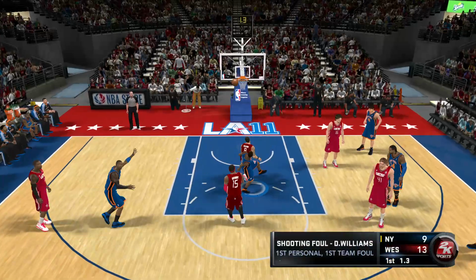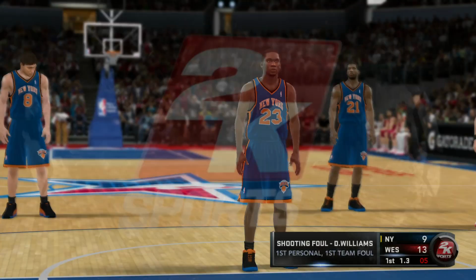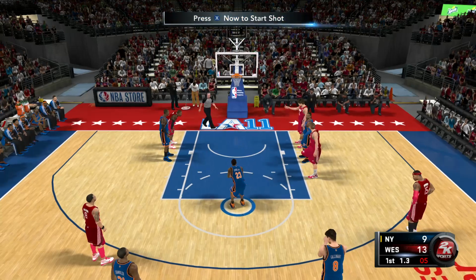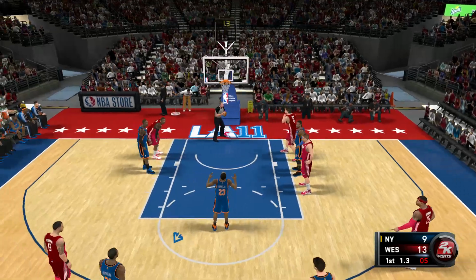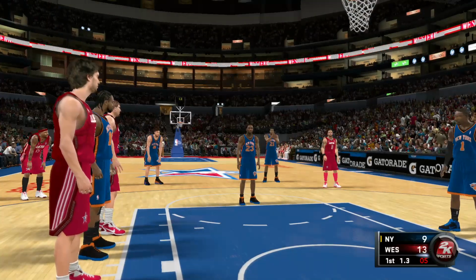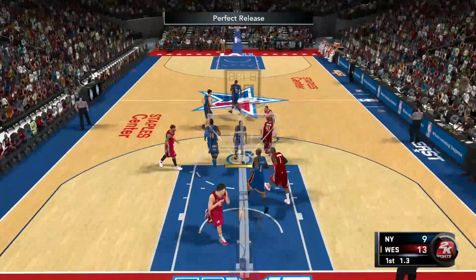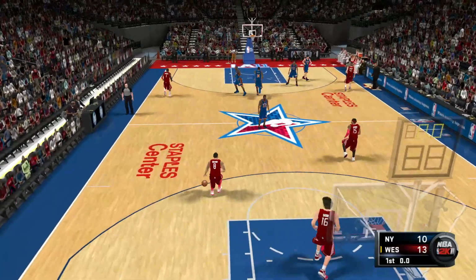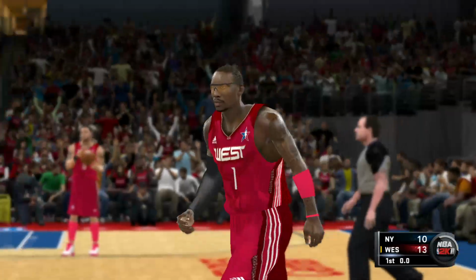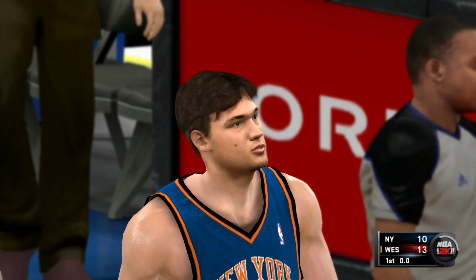1 second left. And 2 free throws coming up as he misses that one. Drawing the whistle and a lot of contact there. That's on Darren Williams. That free throw missing. And he's good on the second. And our first quarter of play over. Some good numbers on the board so far. The West up by 3.